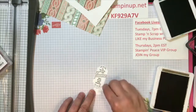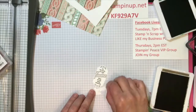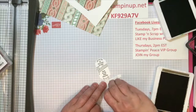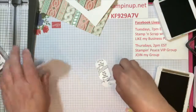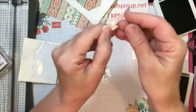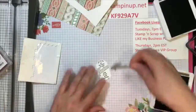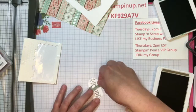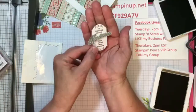And 2 minis is sufficient for that. Here's another little tip. If you have trouble pulling off these backings, use a fingernail to just push down into it. Can you see that? And it sort of lifts up an edge and it pulls right off. Sometimes they're a little bit stubborn. Okay. So, you see that?